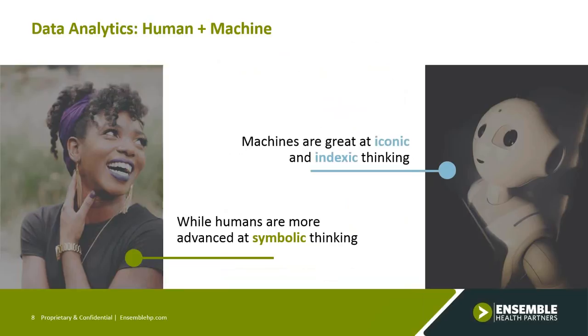However, humans are much better at symbolic thinking and putting things together, or completing the picture, or making a final judgment. So the key that we find to successful healthcare analytics actually combines the best of human expertise, which is symbolic thinking, with the best of the machine, which is indexic and iconic thinking.